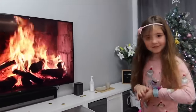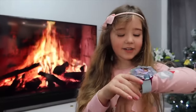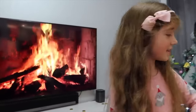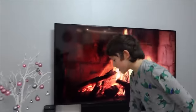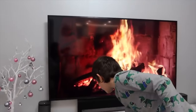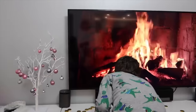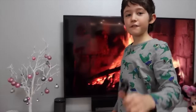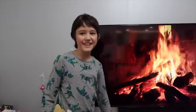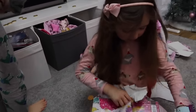Bella, which is your favourite present from Father Christmas? I don't know, because they're all my favourites. Top three? I know my top three. Let me see them. Baby Yoda. Yoda, the annual. Annual 2021. Third is the collector's key. Captain America's fourth. Captain America costume. Wow, you've been very lucky. Father Christmas must think you've been really well behaved.